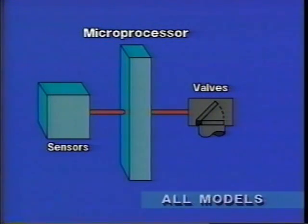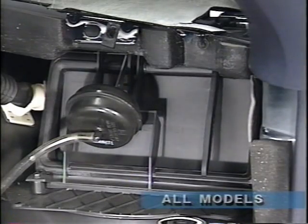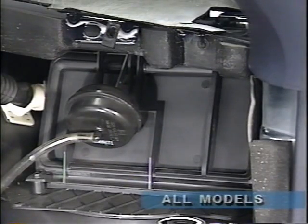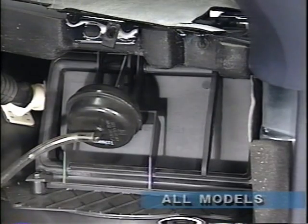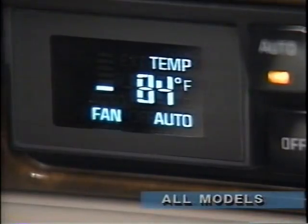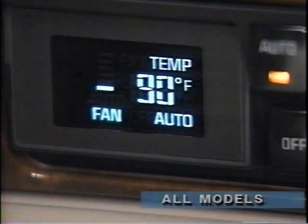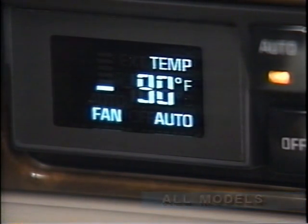Besides adjusting blower speed, the microprocessor uses sensor information to adjust the valves in the air delivery module. Air drawn into the air delivery module can come from inside or outside the vehicle. The air is recirculated only when maximum air conditioning is required or when the system is in auto and the temperature is set at 90 degrees.